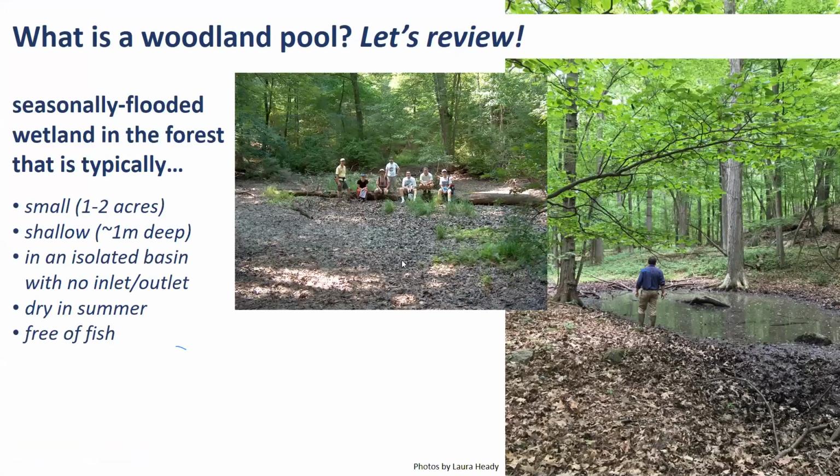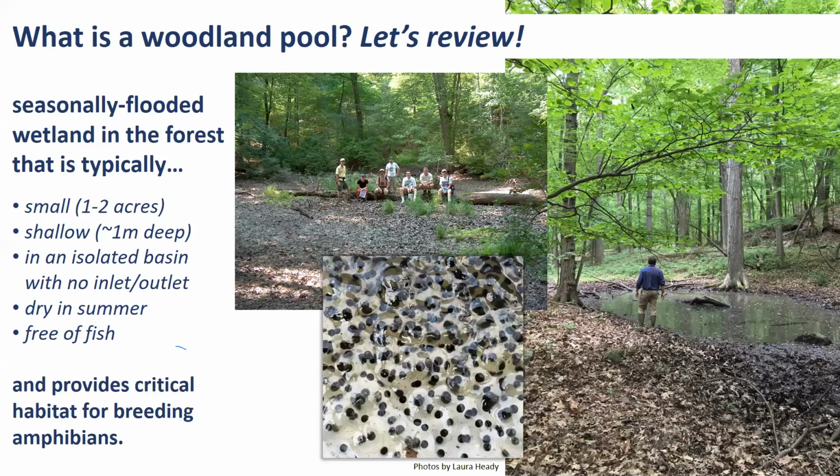And I did want to point out, this photo in the center is actually in the Hudson Highlands. This was a group of volunteers from the towns of Cortland and Putnam Valley, I'm going to guess about 18, 19 years ago, when we did some habitat mapping together in the Hudson Highlands. And that pool, we could have easily walked right through the woods, never realized that it was a pool, but we looked for certain indicators that helped us recognize that it was indeed a woodland pool. And then again, what's special about woodland pools is that they do provide critical habitat for breeding amphibians. And here's another close-up shot of wood frog eggs.